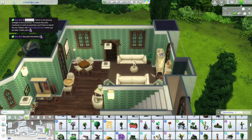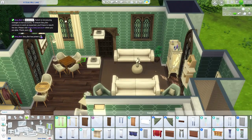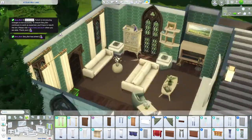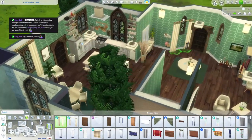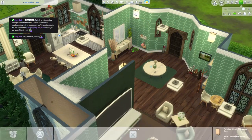And I'm wondering if we break up the wall a little bit with like a plain curtain. I think that might be the way to go. And then that breaks up the wallpaper a little bit. And there. Do we need to put something? Might move these lamps down a little bit.